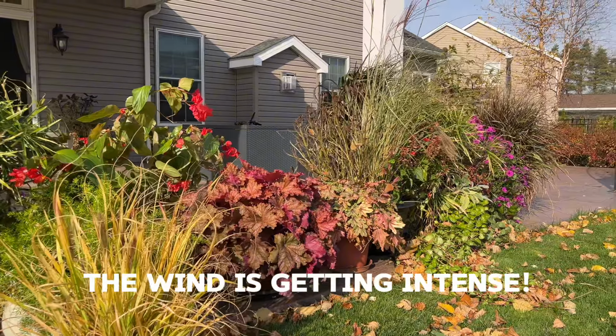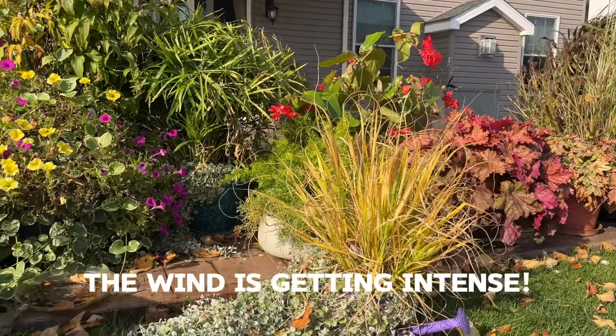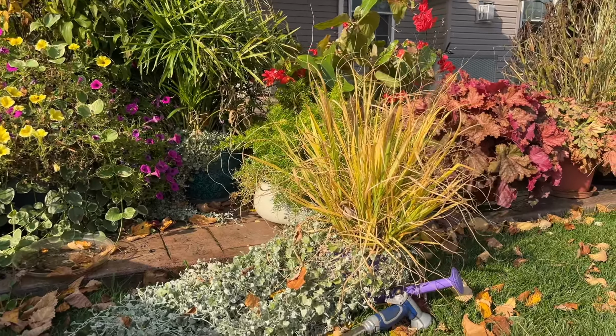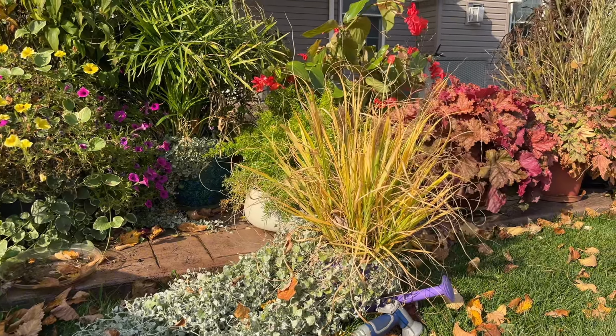It is extremely windy today. Just the wind has continually picked up. So that's made filming a tad difficult. But I've managed to get some clips here and there. I'm going to be working on this pot next, disassembling it. And I'll find a spot for that grass.